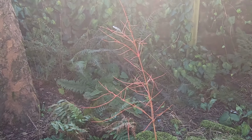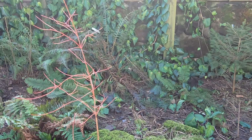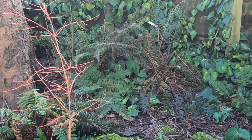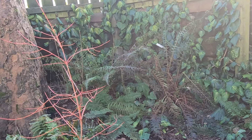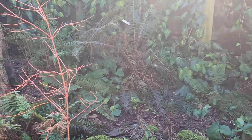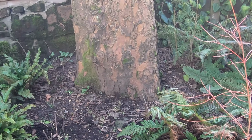And further back, oh, there's the sunshine, so you can't really lift the camera up. Further back, there are more ferns and some ivy, just to sort of get some colour and get some cover in this part of the garden.